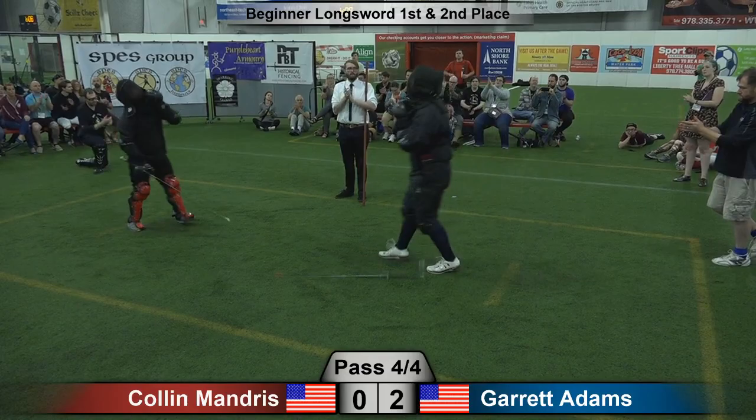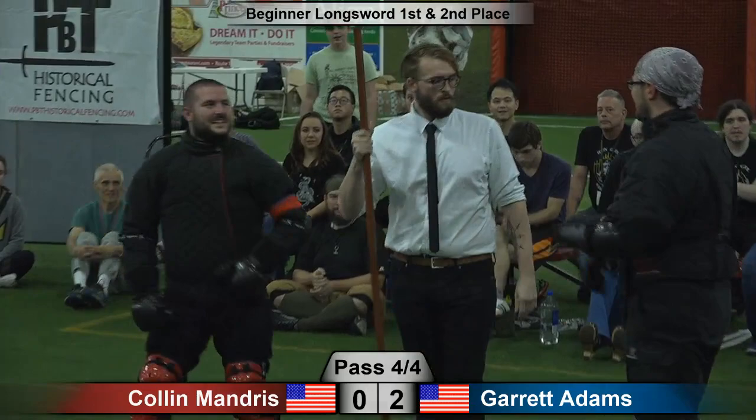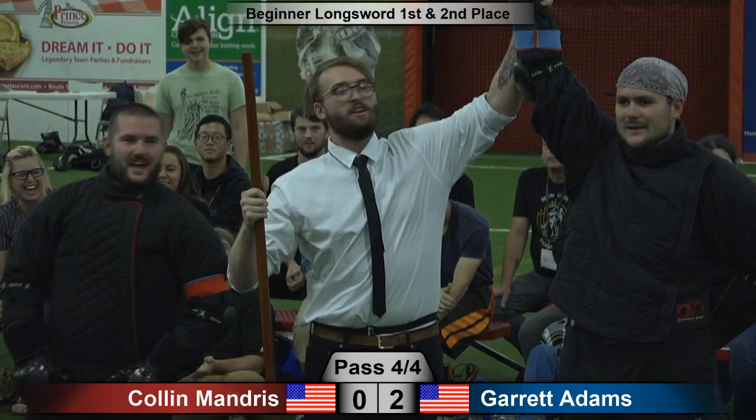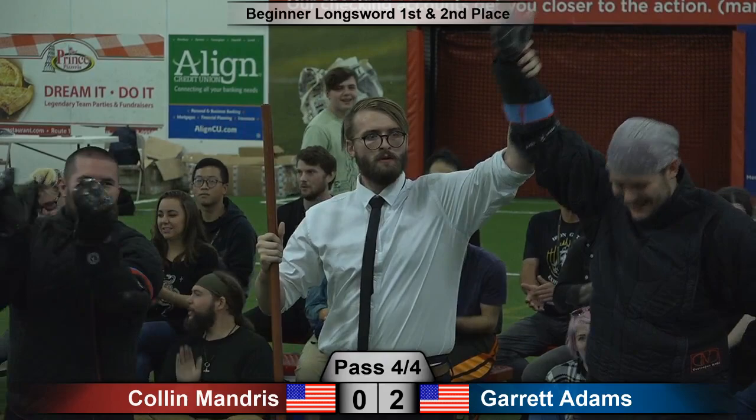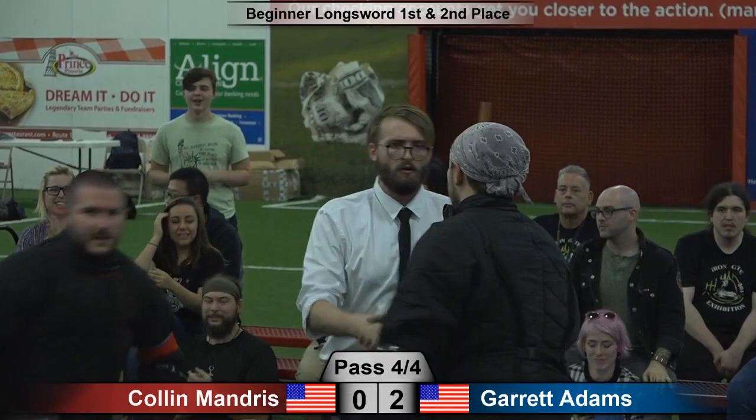And that is match blue, Garrett Adams with Nickel City Longsword. And the fighters are showing each other a little bit of love, lifting each other off the ground in that hug. Again, these are club mates. Club mates and hopefully good friends. Garrett Adams takes first place. Collin Mandris takes second. And they both fought very long and hard to get to that spot.